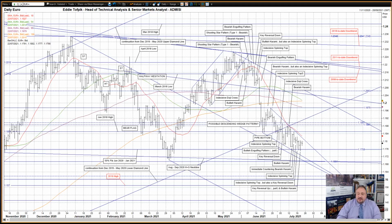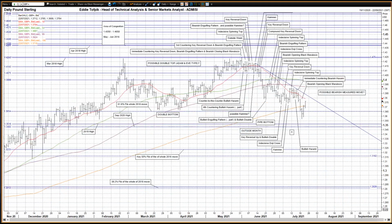One final point, beware of false breaks with this wedge, and wedges generally. They are really quite common, so please treat all attempted moves with caution. So far today, not much, a seeming indecisive doji cross right now, based around yesterday's close. Seemingly watching and waiting.